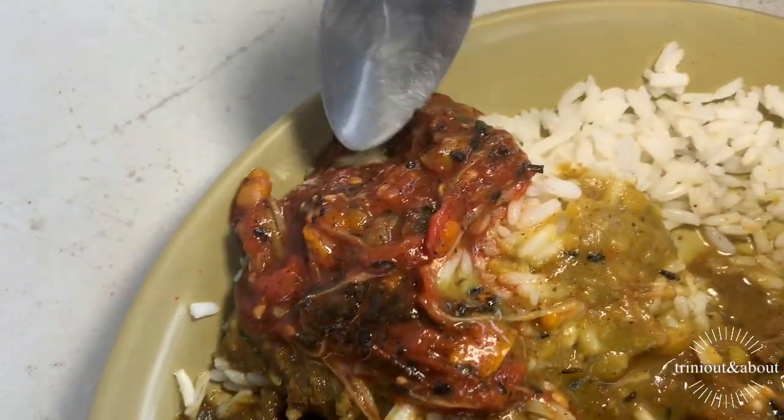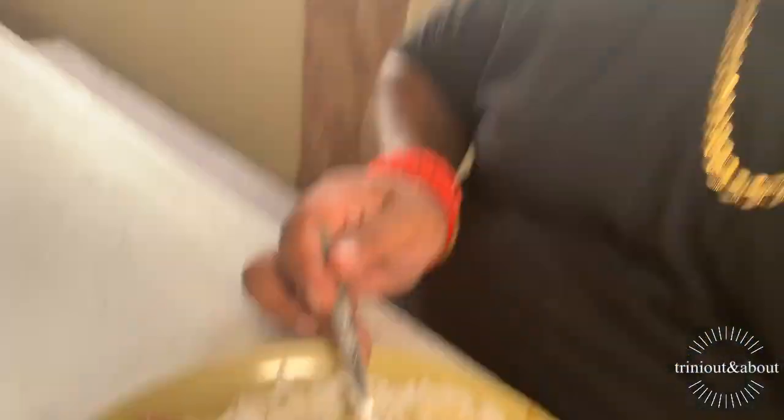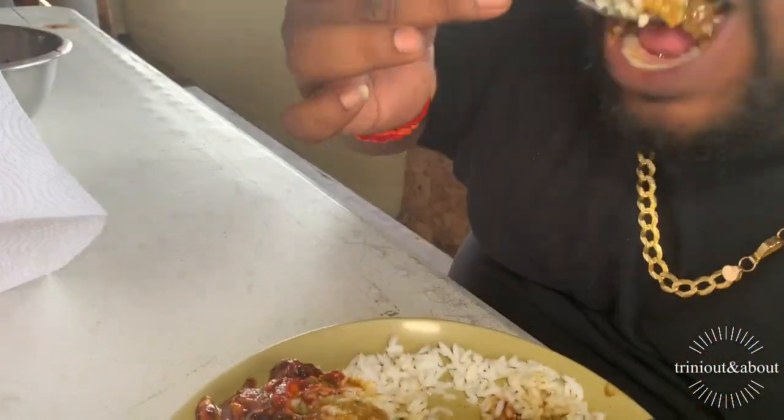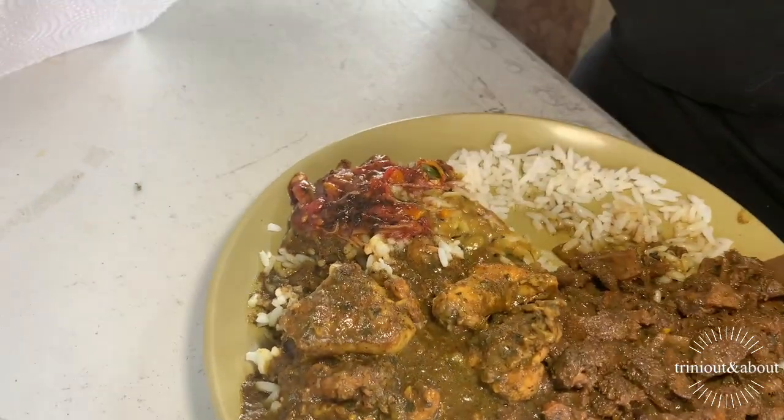Hey guys, watch out. You know I just love that raw pepper to eat. And I didn't even have to do this. Guys, no lie. One of the best lunches I've had in a long while. Everything on point.